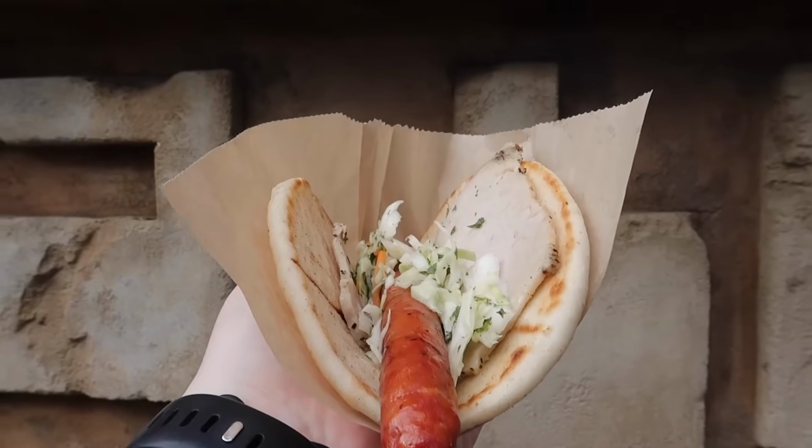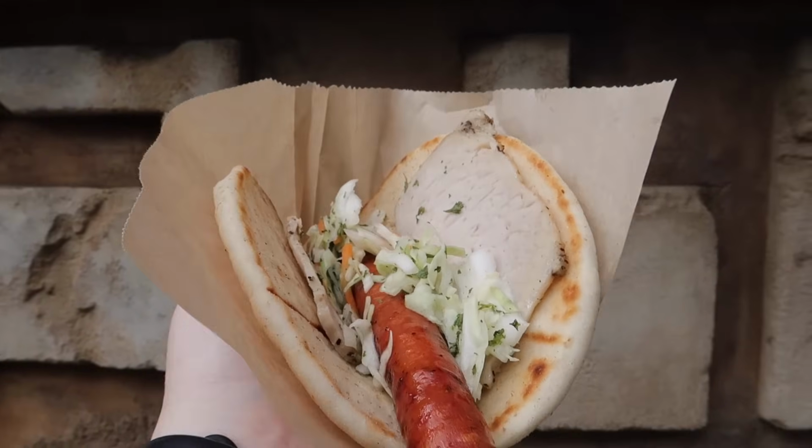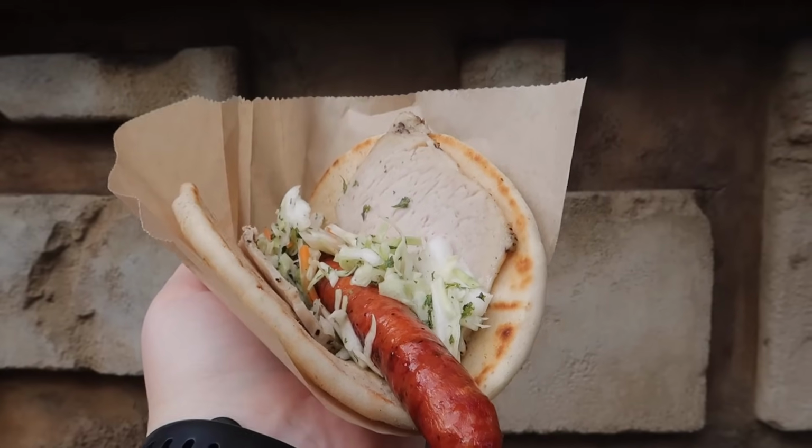That pork sausage just has such a great snap and flavor to it. It's so juicy. I also love the slaw in here. They didn't put much in this one. I love when it's overloaded with slaw. And then the pita is just so soft. You can't really taste much of the sliced roasted pork, but a Star Wars glizzy, you honestly can't go wrong.